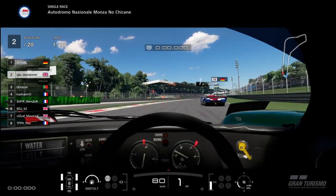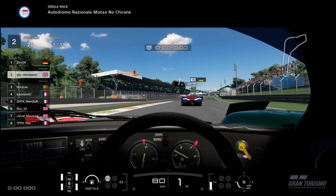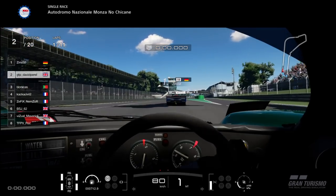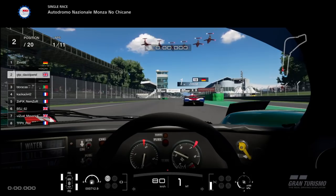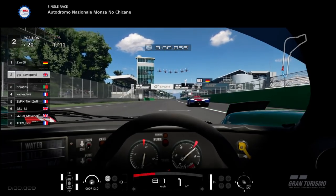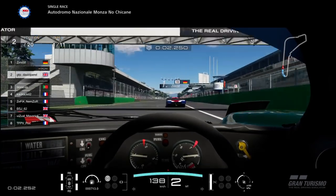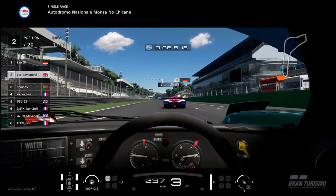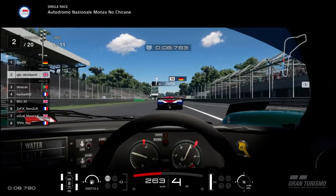So anyway, we were in the FIA races. I'd been away for 2 weeks. I'd qualified second, not the fastest lap time. I did this race twice last night, and the second time was much better in terms of the qualifying, but this race is much more fun to watch. So I'm here against Zimmy 58. And the race turned out to be pretty fun.